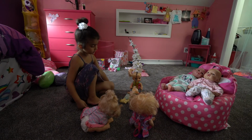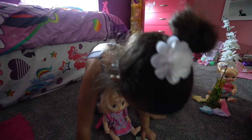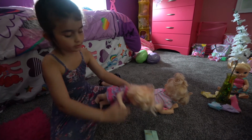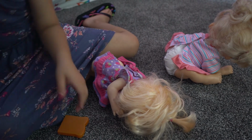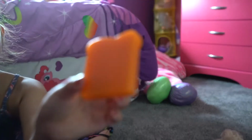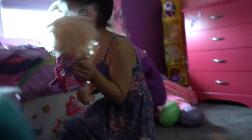Now we're going to do her present. This is her present. Okay. Now we're going to open it. So go in your belly, that's easier. So she got a piece of bread too, but her piece of bread is littler. Now it's time for her to go to bed.